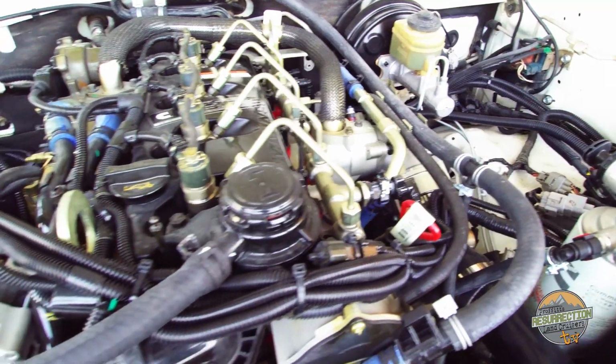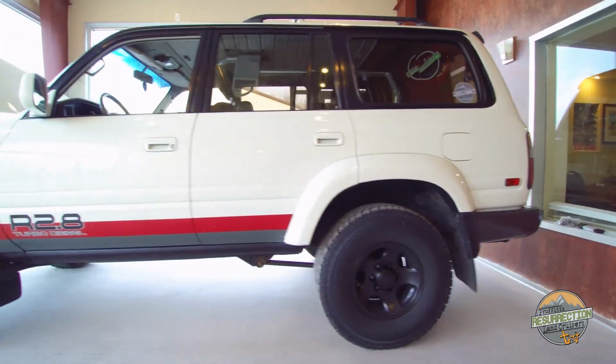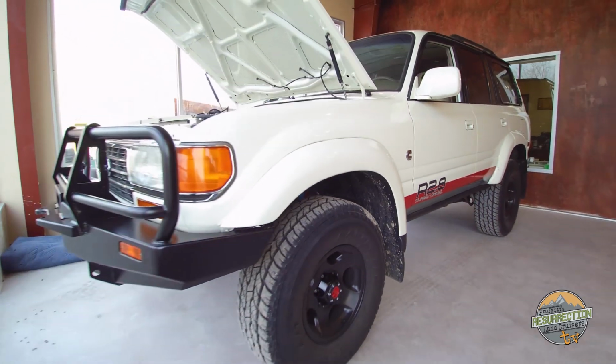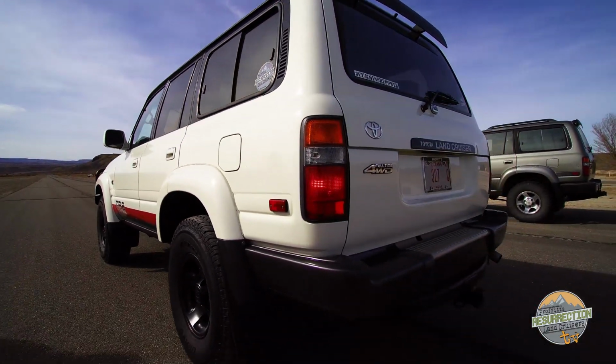Because we're part of the beta testing program for the R2.8, Cummins commissioned us to build this FJ80 for them because they really wanted to see how the engine would perform in a bigger, heavier SUV. We gave this Land Cruiser a minor restoration and installed the R2.8 in front of a GM 6L90E automatic transmission. The combination works pretty well for pushing this big Land Cruiser around, but we're going to have to see how it compares to a stock 80 in this episode.